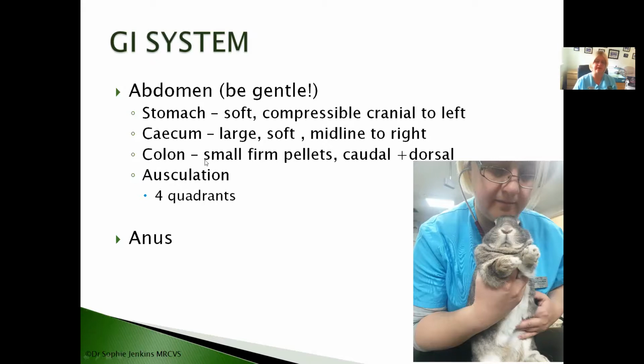But at home, you may not be able to do this. If you do have a stethoscope, then by all means listen on a regular basis. But you might just suddenly notice lots of gurgling sounds coming through and your rabbit's a bit uncomfortable.